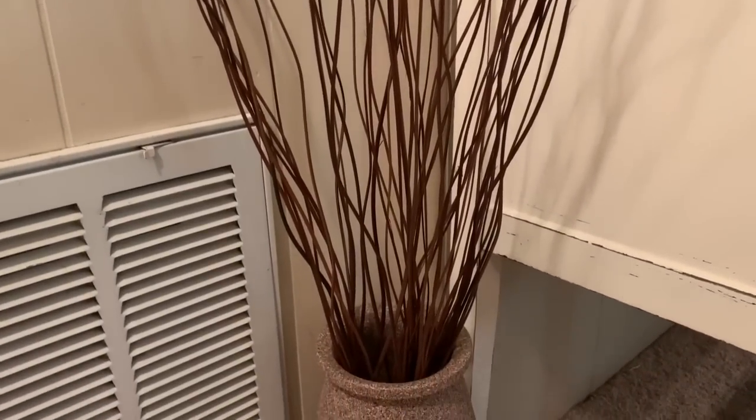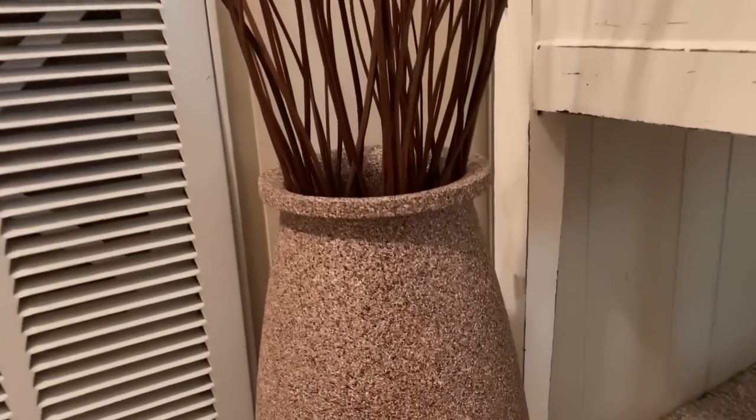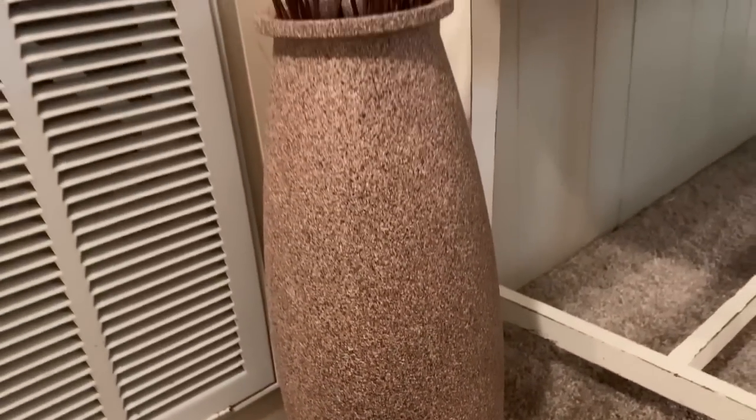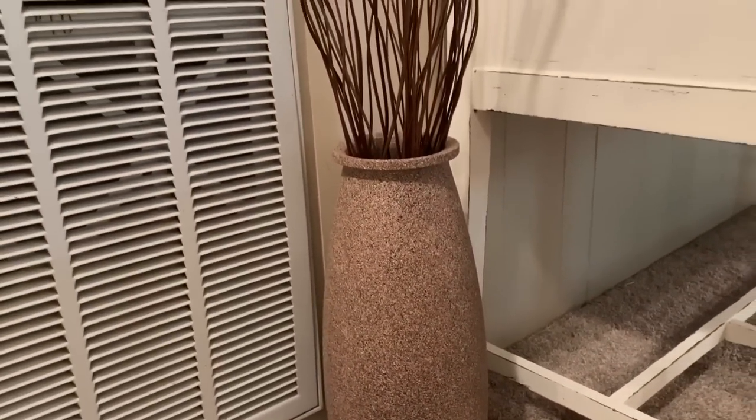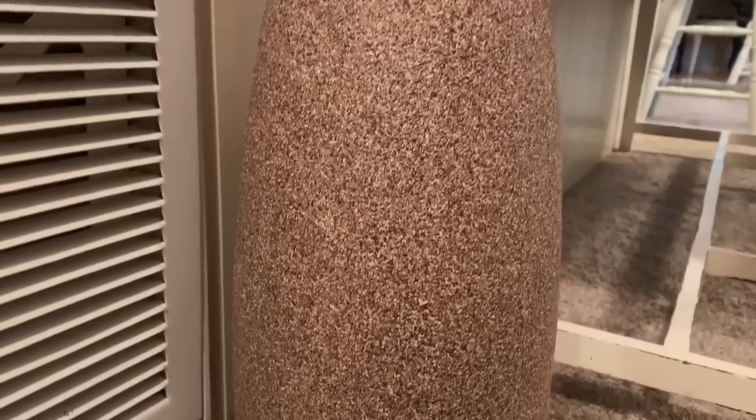I have a space over here at the end of our hallway by the return air that I never really get to decorate, but it just always looks kind of bland over here, so I decided to put the vase here. It kind of blends in with my carpet a little bit, so I'm going to try to find a little riser for it, but I want to know what you guys think. Do you like the stick looking twigs in there, or do you like the greenery looking picks that I end up putting in there in just a minute? Let me know your thoughts on that.